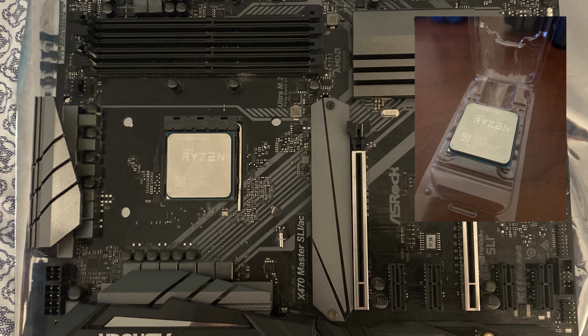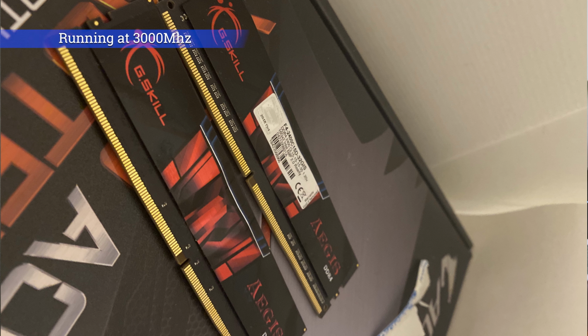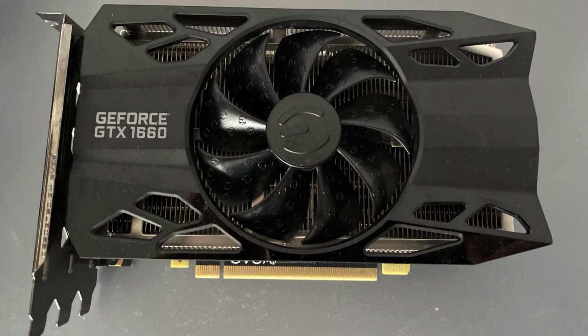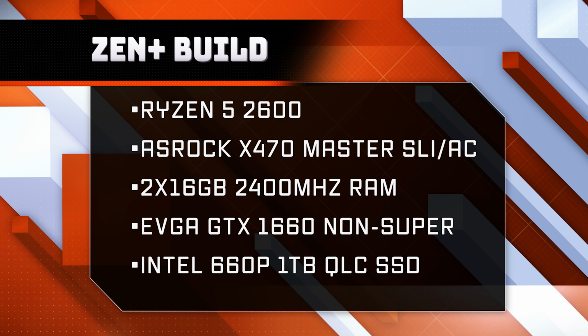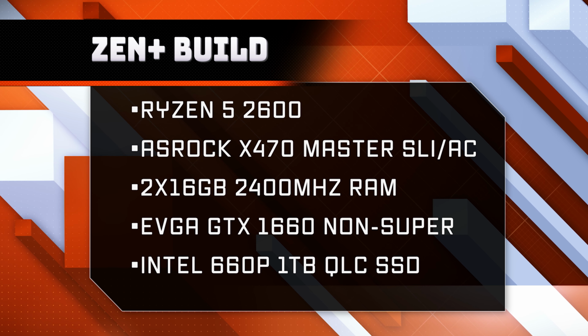I have my desktop here with a Ryzen 5 2600, an ASRock X470 Master SLI/ac motherboard, 2 sticks of 16GB G.Skill DDR4 2400 MHz RAM, a GTX 1660 non-super from EVGA, and the infamous Intel 660p 1TB SSD. Let's say you built this PC a year ago and you have some extra money. Should you upgrade to Ryzen 5 3600?